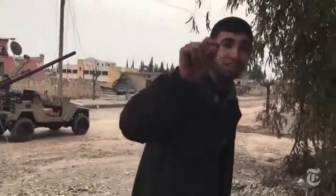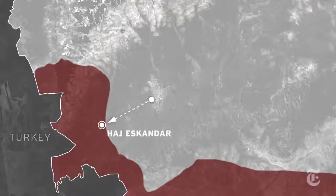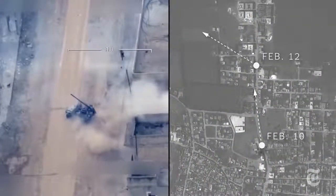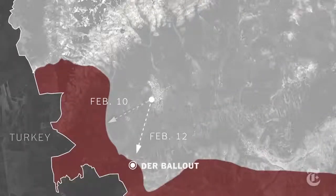On February 10th, we located the Kurds' position and determined their direction of fire. They're firing towards a town that had just been taken over by Turkish-backed forces. 2 days later, the Kurdish fighters moved their position, and they shifted fire in this direction. Again, it corresponds with territory the enemy had just gained after days of heavy fighting. It seems the Kurds are keenly aware of the closing threat.